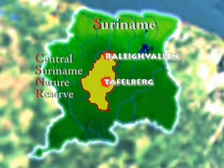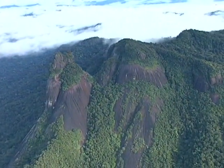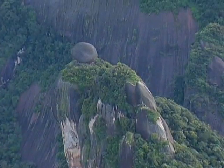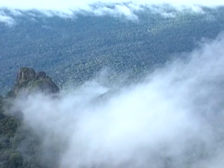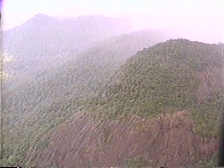The Eilerts de Haan territory, located in the southern part of the Central Suriname Nature Reserve, consists of a variety of yet unknown ecosystems. Beautiful to see is a unique geological feature, the Devil's Egg, a giant boulder balanced on the top of a granite spire rising almost 900 meters above sea level. Also in this part of the reserve is the Wilhelmina mountain range, the location of Suriname's highest peak, the Juliana Top, rising up to 1,230 meters above sea level.